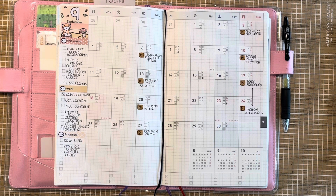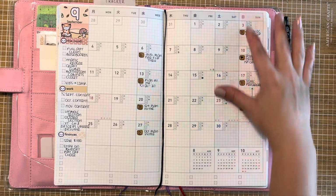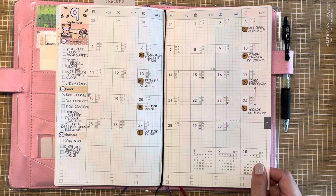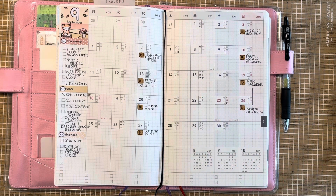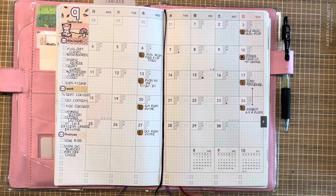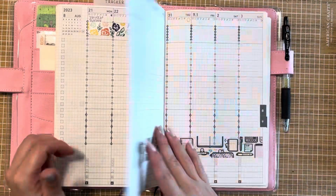I'm trying to alternate that with the hauls, because so much is coming in right now, and I don't want you guys to feel like it's just this nonstop showing of product. That's just not what I'm here for either. I want to make sure that I'm showing off plans and memory keeping and what I love the most. So I hope that makes sense. Now we can get over to the weeklies.